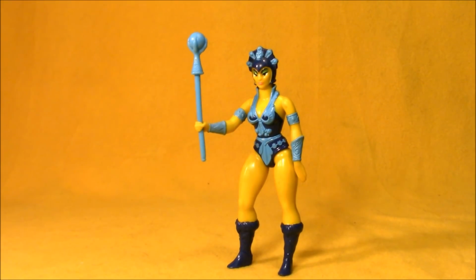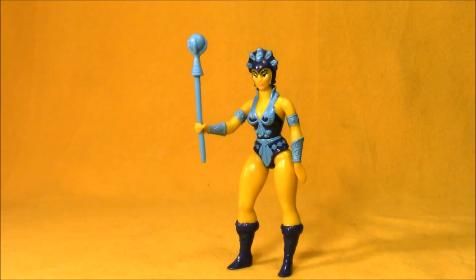In the third place spot, we've got Evil-Lyn. Now, Teela did not make my list for 1982, but Evil-Lyn, which is basically the same figure, made it for '83. Again, less competition, but I think this figure is more striking. Yes, she has fewer weapons. She comes with a staff, a magic wand, no shield, no additional armor, but that yellow skin with the two shades of blue is just striking.